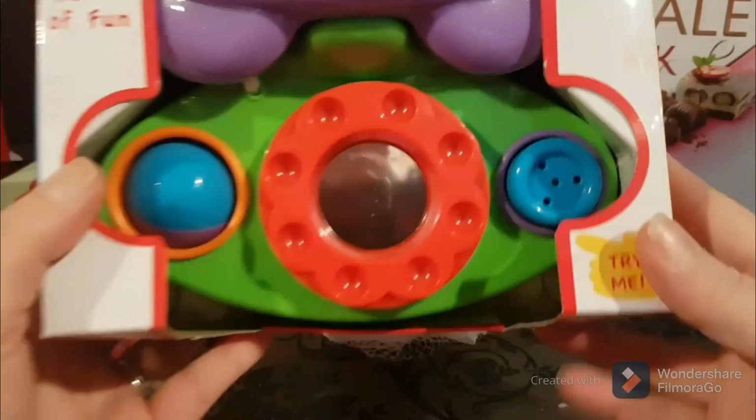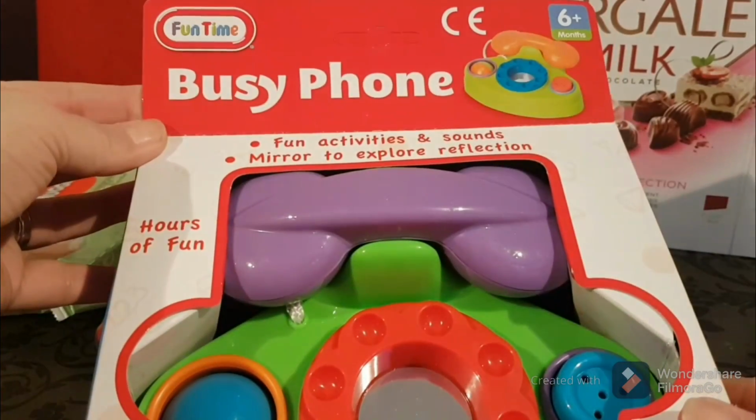I bought this cutesy little toy. This is a busy phone.